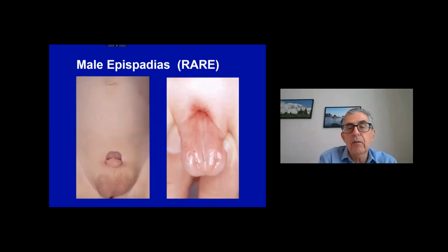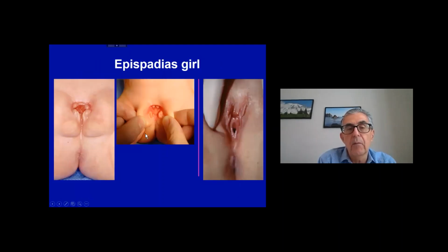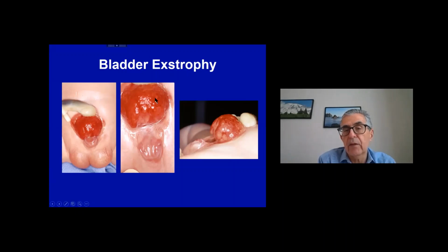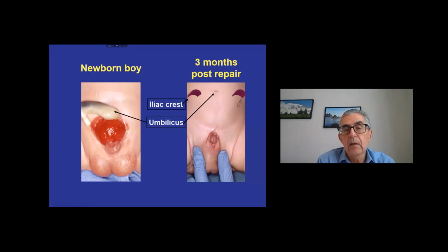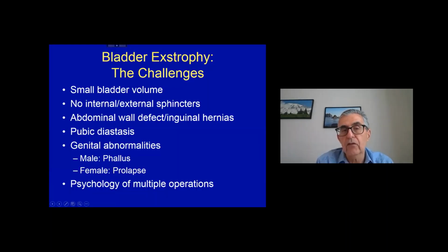Those are examples of the spectrum of bladder exstrophy. This is just an epispadias, where you have an epispadiac urethra, either in males or in females. The bladder is inside and the urethra is epispadiac. And then there is bladder exstrophy, where you have exstrophy of the bladder and epispadias at the same time. This is a male where the umbilicus is low set, with the exstrophic bladder, the urethral plate, and the penis. Again, this is pre and post surgical reconstruction.